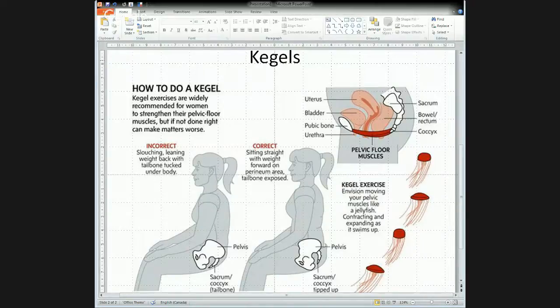Now you can continue repeating this so that you can get comfortable with this contraction, locating the muscles, contracting it, then releasing the contraction and relaxing. Try to do 3 to 5 sets of counting to 3 seconds, counting up to 3, and then releasing. As you progress in this practice, then you can lengthen the time as the muscle gets stronger.